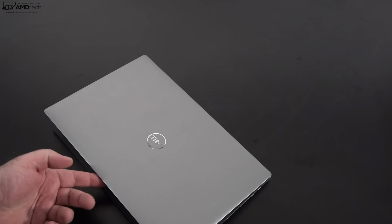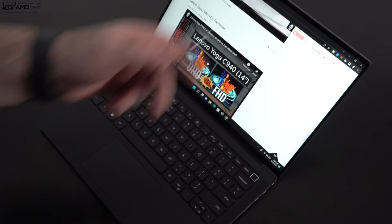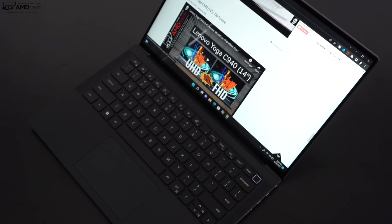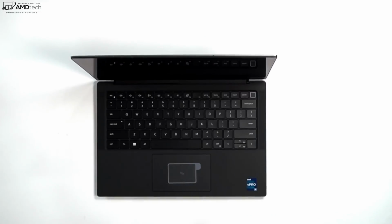Now, the hinges are pretty nice on this, nice and sturdy, and you can go as far back as you see here, so pretty good viewing angles as well. And for those wondering, yes, you can just about open this up with one finger.